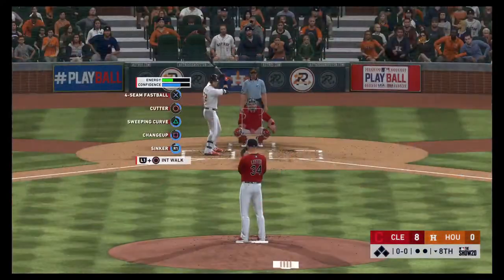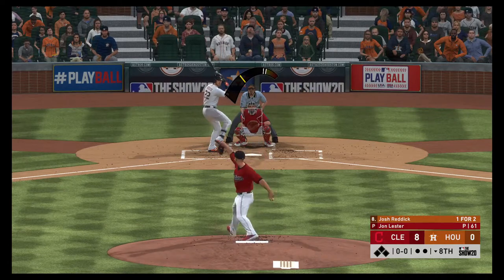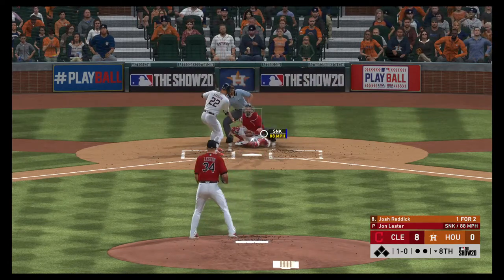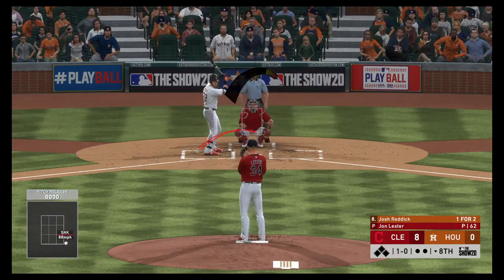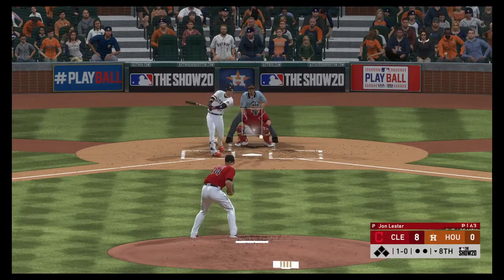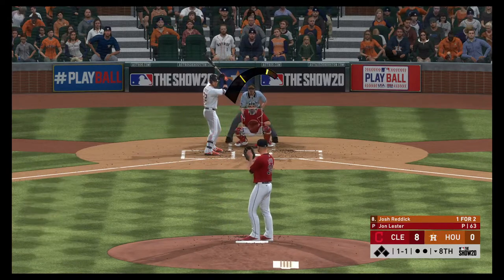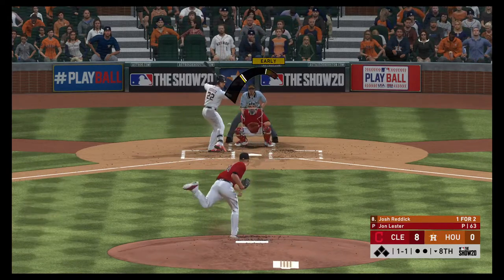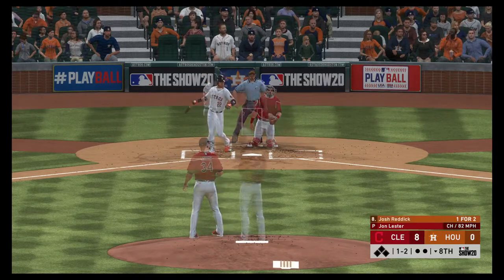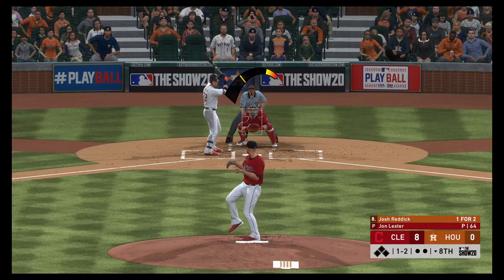So here's Josh Reddick, 1-for-2 on his line so far in the game. It doesn't look very promising so far in this one as we move into the later innings. Down by a bundle, it's time to get some base runners and hopefully a long ball to get them back into this one. Can't sit back long enough, and the count evens up at 1-1. Fouled off again, and now he's in a 1-2 hole. Now here it comes.